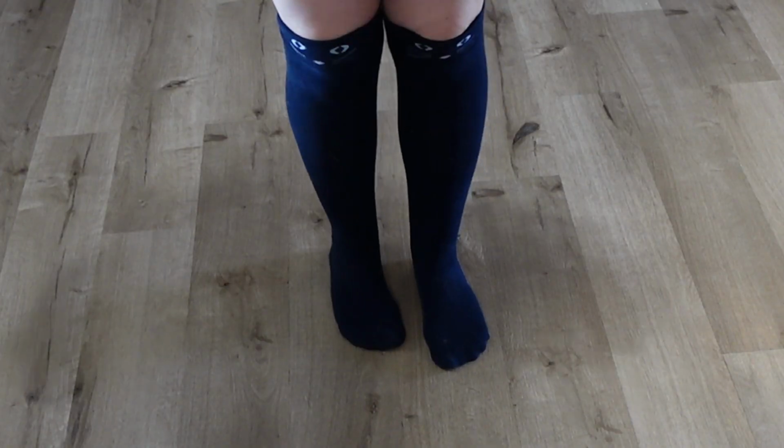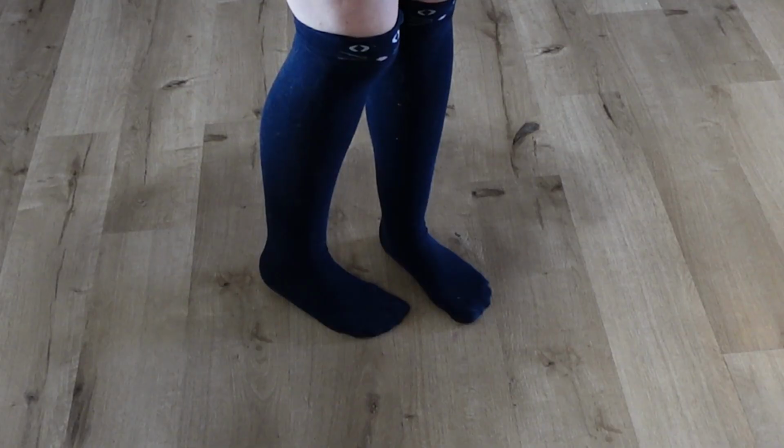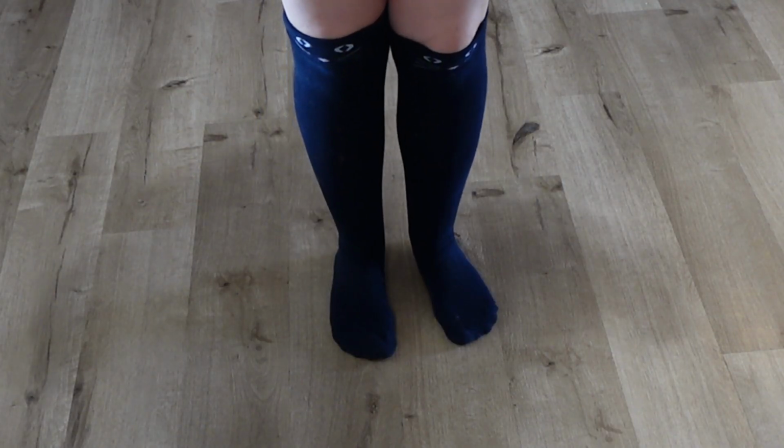So I also did purchase the socks. You can just have plain black socks. And for everything, I think it looks good. Also, you don't have to have makeup. Like I said, you don't have to have it. I think it looks fine.